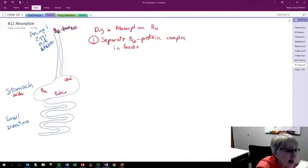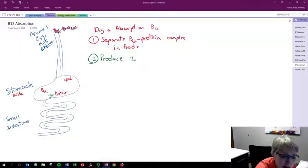The next thing that's going to happen is that we're going to need something called the intrinsic factor. So this is step 2. We need to produce intrinsic factor. And this is actually happening in the stomach as well. That's where it's produced.